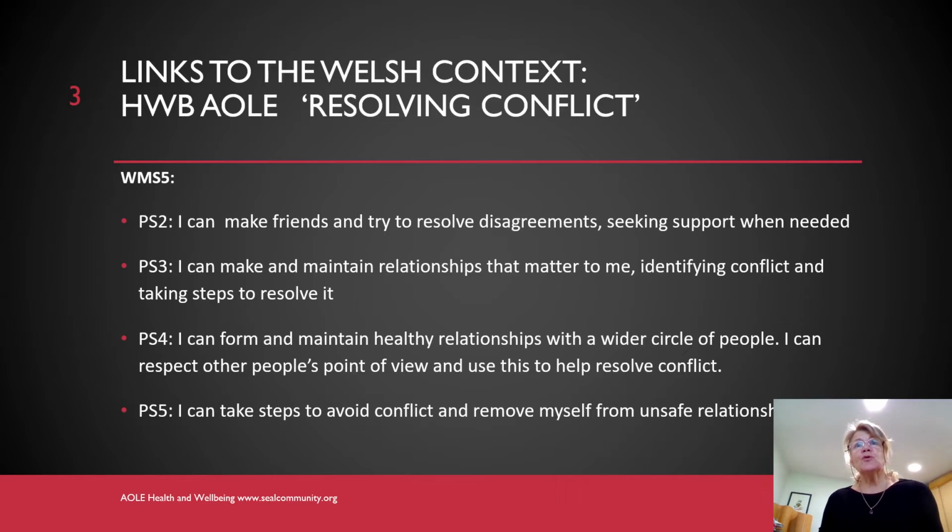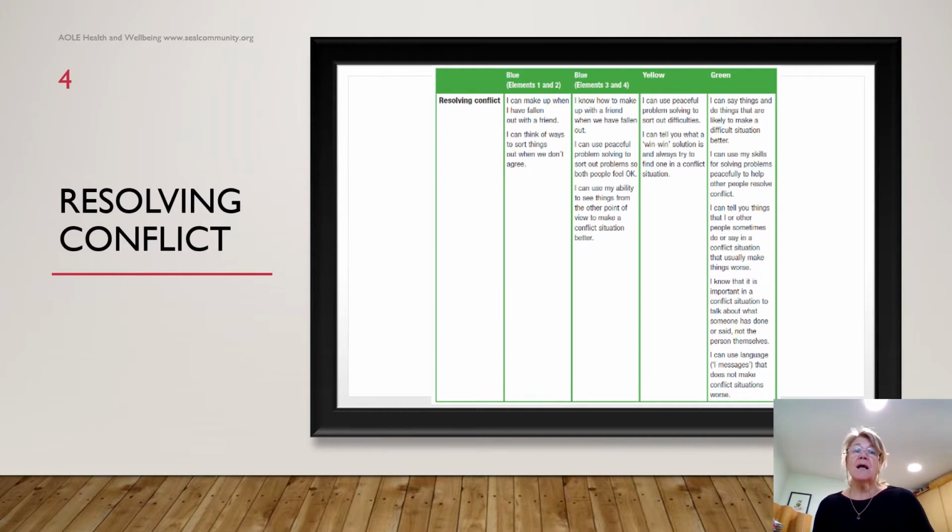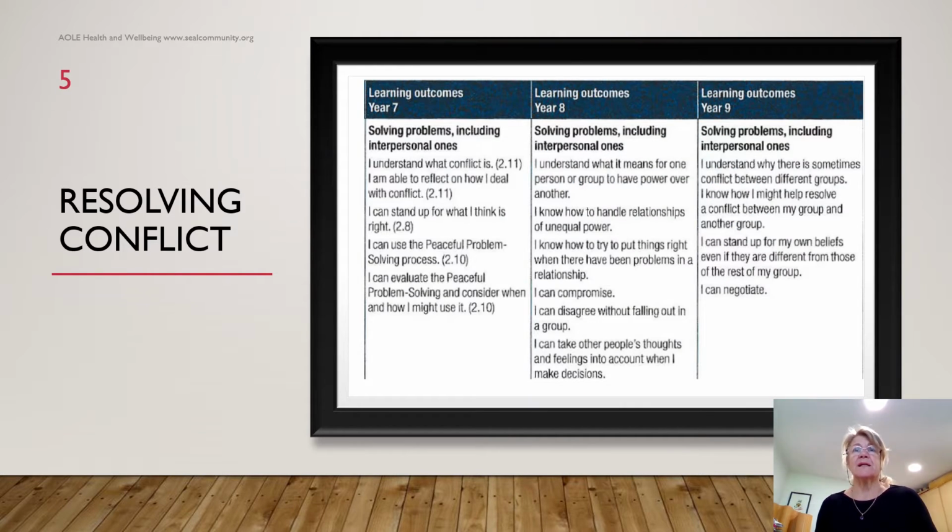So the link to the progression steps in the What Matters statements, mainly within What Matters Statement 5, which focuses on healthy relationships. Won't stop on those. You can have a look at those later, or on these, which are the SEL learning outcomes across the different age ranges. And of course, these carry on in year 7, 8, and 9.